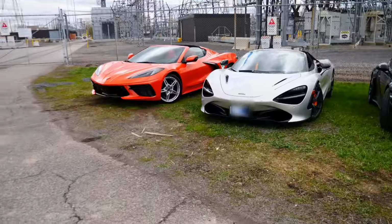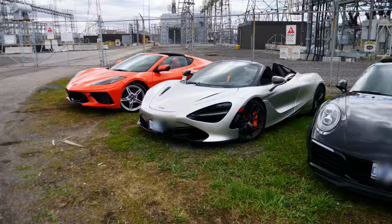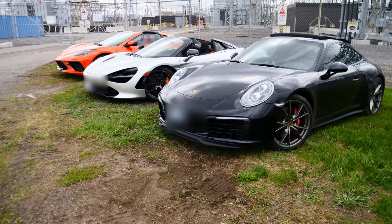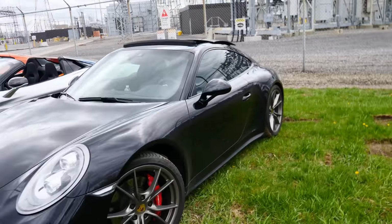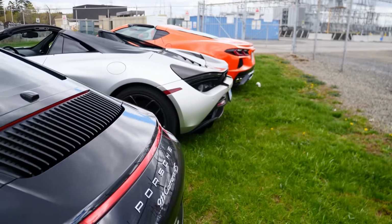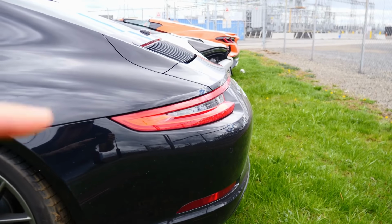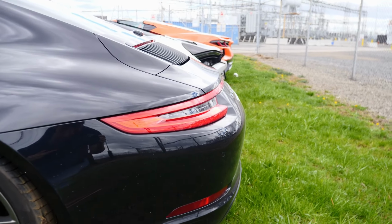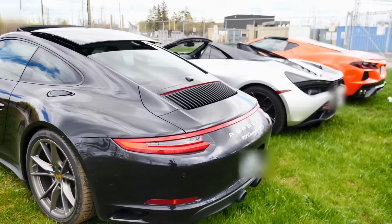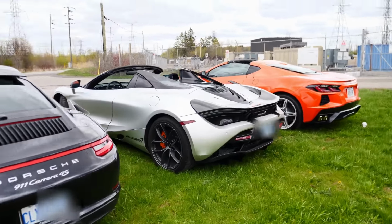We got them all lined up here. Check these two out. And we'll add the third. Wow. Take a look at the back ends. We got them actually pretty well lined up. Gives you a good idea of so definitely C8 sitting a little higher than that 570, sitting a little higher than the 911. Take a look at the rear ends. Wow. Just wow.